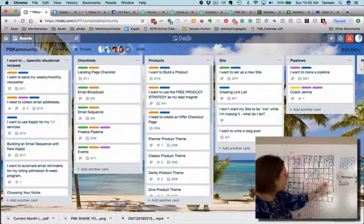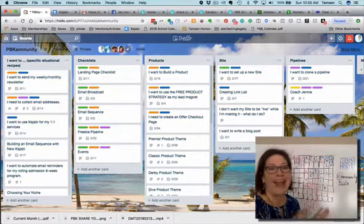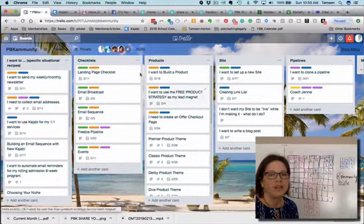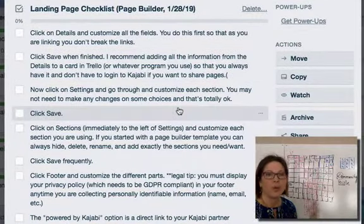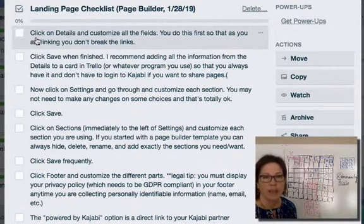And you can see how you like it. Yours may not end up being organized the way that I've done mine at all. But this is, for instance, let's take a look at the landing page checklist. So underneath my checklist, I can open up the landing page. And then I know, okay, I'm going to create a landing page. So here's my checklist. Click on details and customize all the fields. You do that first so that you don't break any of the links.